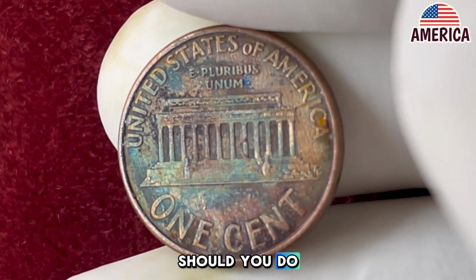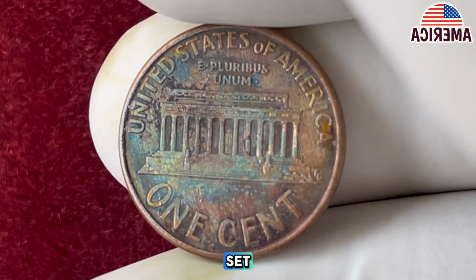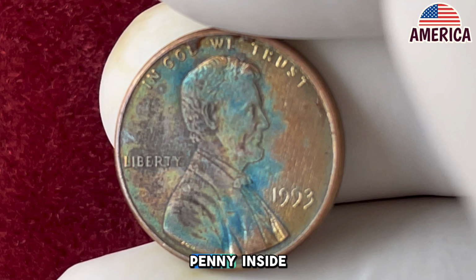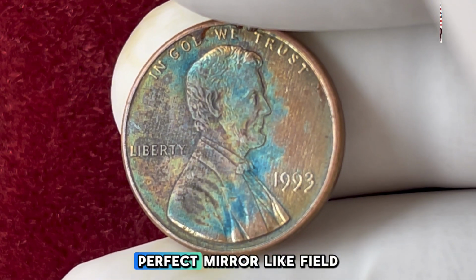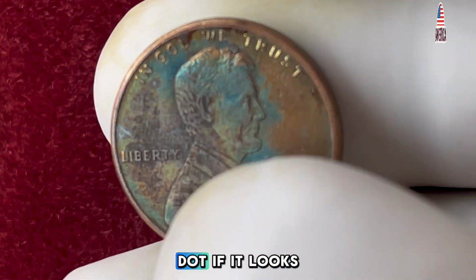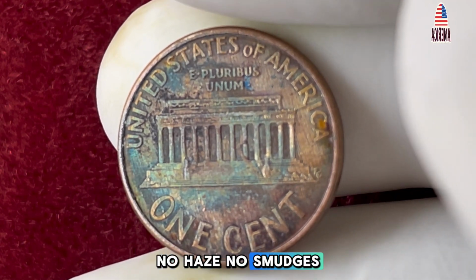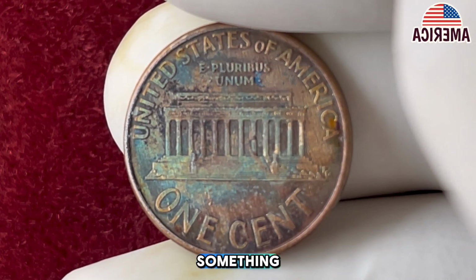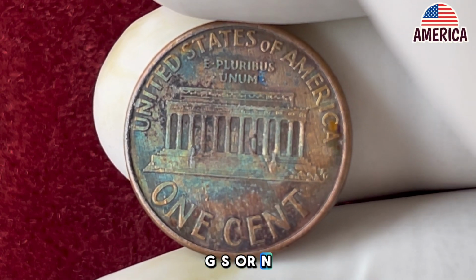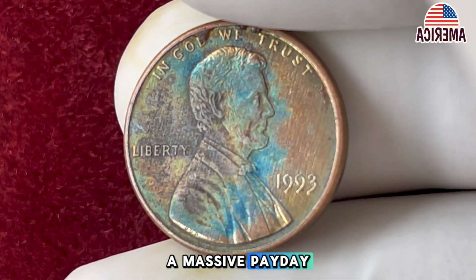So what should you do? Step 1. Locate your 1993 US Mint proof set. If you have it, carefully open it up and examine the penny inside. Look for that perfect, mirror-like field. Look for bold, frosted details. If it looks flawless, no scratches, no haze, no smudges, you could be onto something. Step 2. Consider having it professionally graded by PCGS or NGC. A small investment in grading could unlock a massive payday.